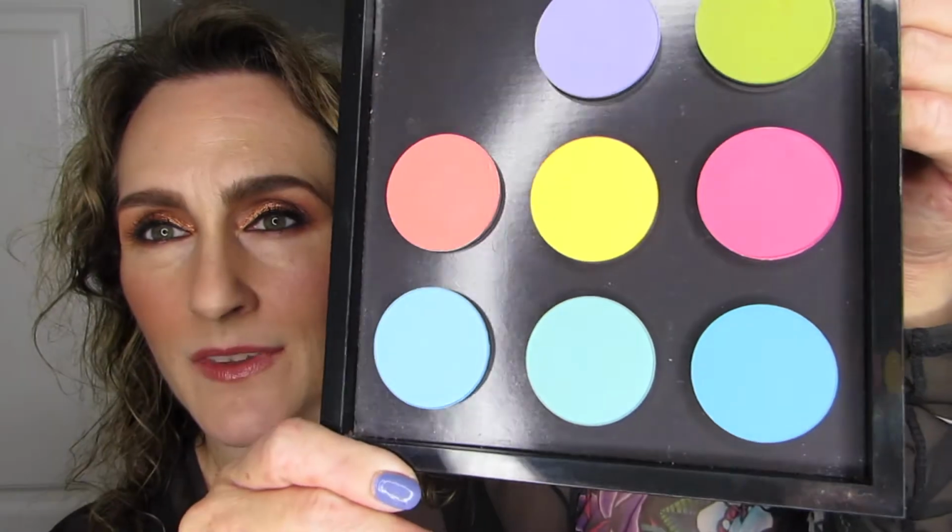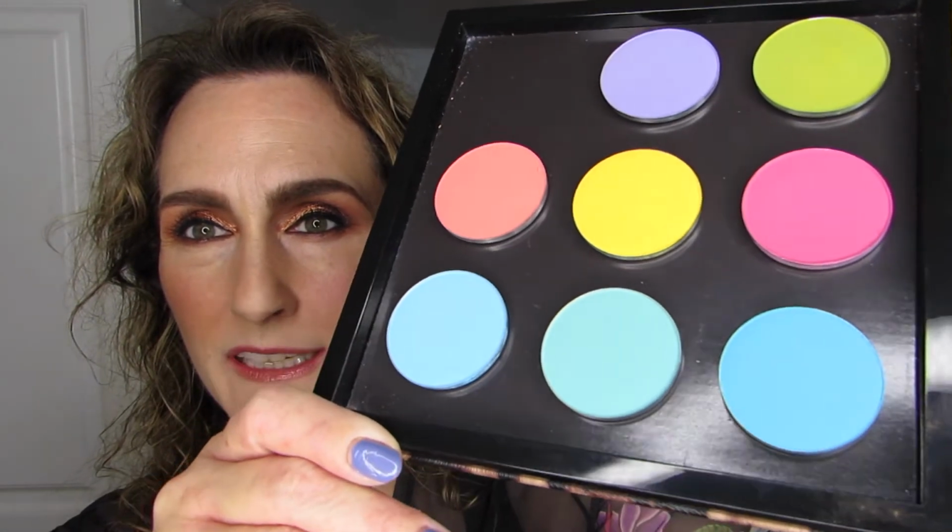And here are the 8 shadows that I decided to get. And I cannot wait to play with these. I am super excited and I think it's going to be a lot of fun. So that is it for Sugarpill.